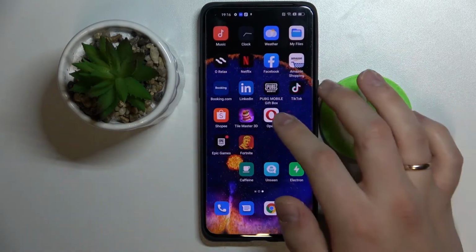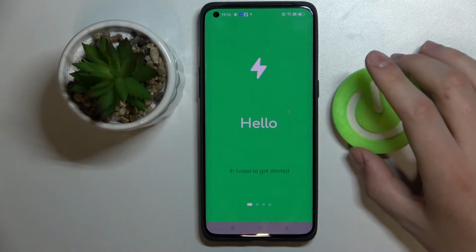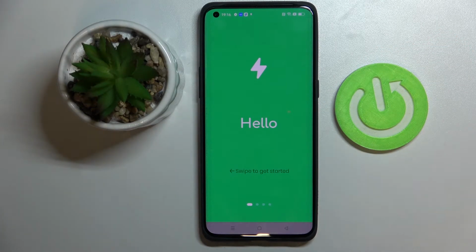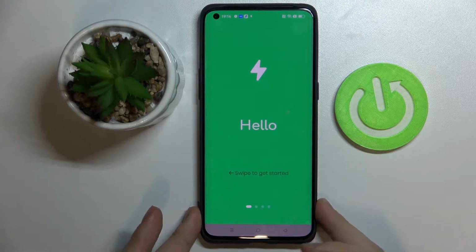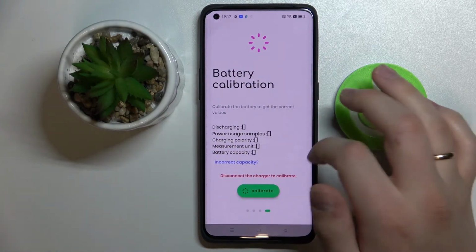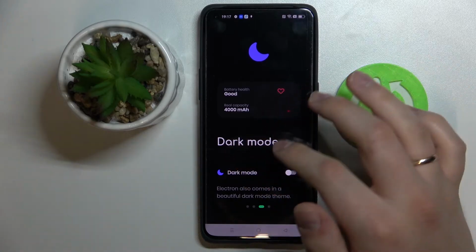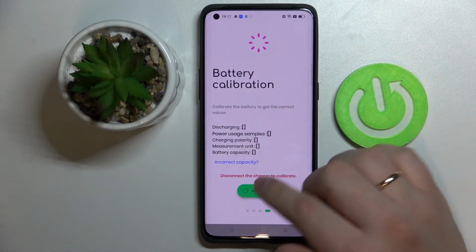We're moving on to the third and the last app for this video, that is called Electron. That is the app that allows you to monitor and see the state and condition of the battery you have on your smartphone. So here we have some introduction that the app provides us with in order to get some basic idea of what we can do with this app.